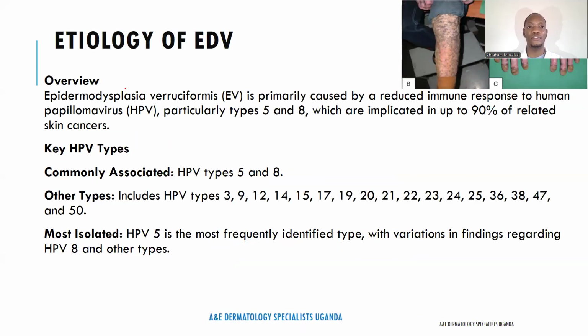the etiology of EDV has been associated with a reduced immune response to human papillomavirus, especially types 5 and 8, which contribute to almost 90% of the cases. Then other types that have been implicated include 3, 9, 12, 13, 14, 15, 17, and so many others. But remember, the common ones are HPV 5 and then HPV 8. These other ones are the rare ones.